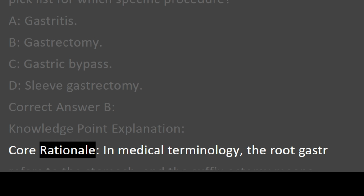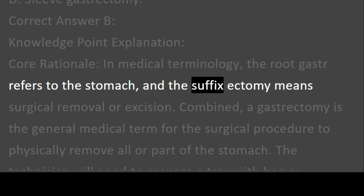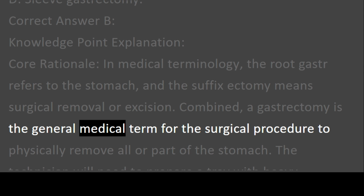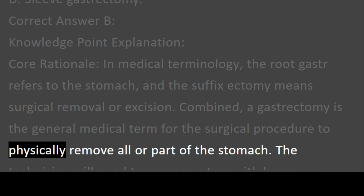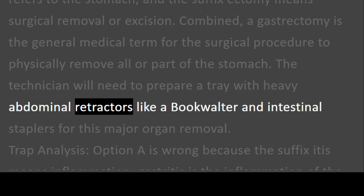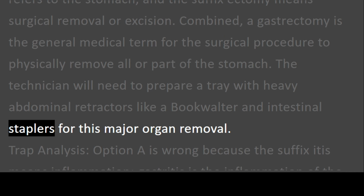Core rationale. In medical terminology, the root gastr refers to the stomach, and the suffix ectomy means surgical removal or excision. Combined, a gastrectomy is the general medical term for the surgical procedure to physically remove all or part of the stomach. The technician will need to prepare a tray with heavy abdominal retractors like a Bookwalter and intestinal staplers for this major organ removal.